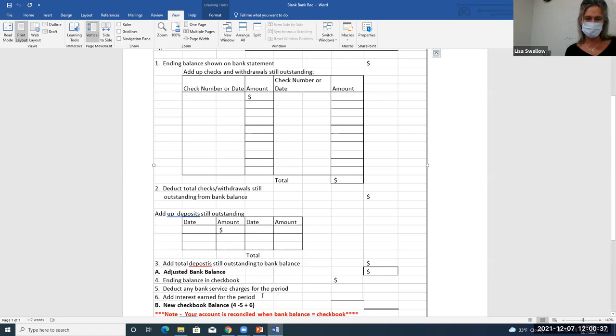And it's not really a deposit or a withdrawal, it's an error. So just enter it in, whether you think it's a plus or a minus, just write the word error and then enter the amount in. In the check register for $430, but the check was only really $340. So what do I have to do in the check register, you guys? Add it or subtract it? I think I have to add it. My check register shows a $430 deduction, but it was only a $340 deduction. Right? So my check register is artificially low.